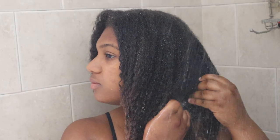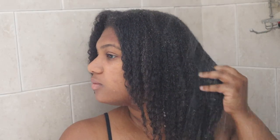I like to start my wash routine by saturating my hair with water and finger foaming my hair with only water before I add shampoo. This allows me to get any excess product buildup out of my hair.